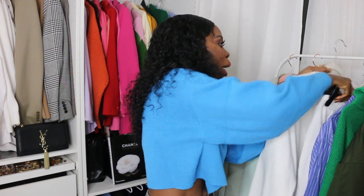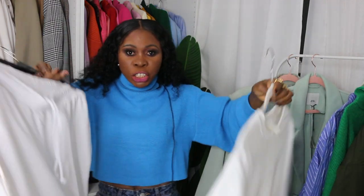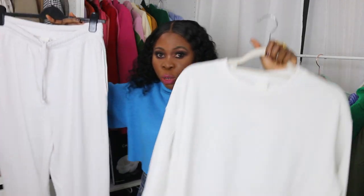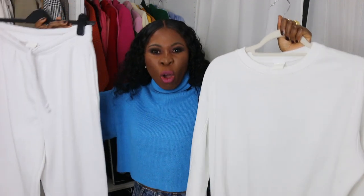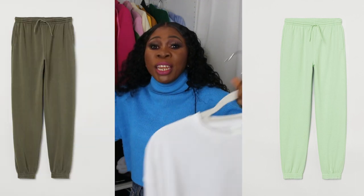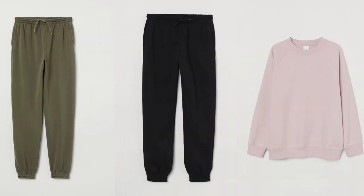Next, we're gonna talk about athleisure style, loungewear style to be specific. This next number I'm about to showcase, I don't even know if it's a set because I bought it separately, but it's gonna feel like it's a set. Let me show you the loungewear, my selection from H&M, the jogger part and the sweatshirt part. I pick white because white is a color I can play with. It also comes in a diverse type of color. I'm gonna put it right here.